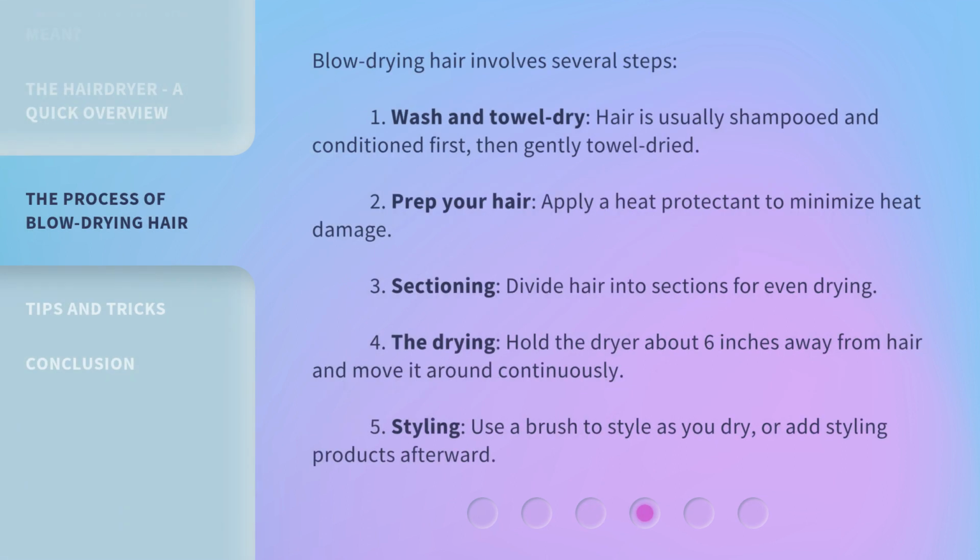Blow-drying hair involves several steps. 1. Wash and towel dry. Hair is usually shampooed and conditioned first, then gently towel dried. 2. Prep your hair. Apply a heat protectant to minimize heat damage. 3. Sectioning. Divide hair into sections for even drying. 4. The drying. Hold the dryer about 6 inches away from hair and move it around continuously. 5. Styling. Use a brush to style as you dry, or add styling products afterward.